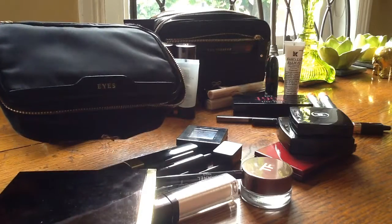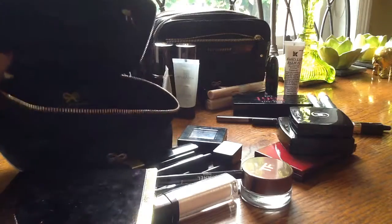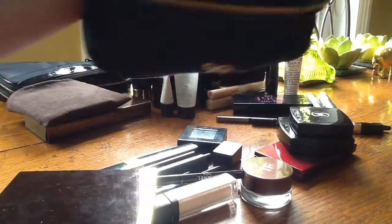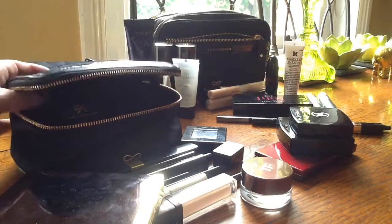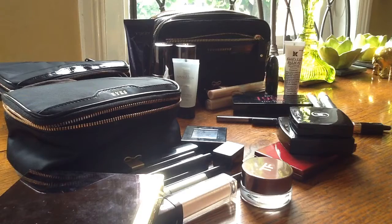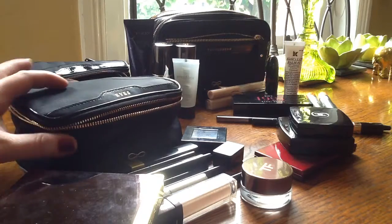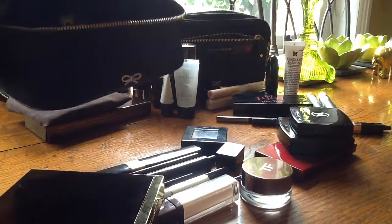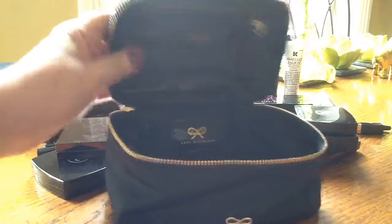This one here says eyes. It's actually meant for your contact lens and eye solutions. I don't know if you can see that. There are little pockets marked for lenses and solutions. Now, I do wear contact lenses, but I wear disposables, so I don't have any solutions. I just have the individual pouches for my contact lens. So I think I'm going to try and get most of my eye makeup into this holder, which will be a challenge.